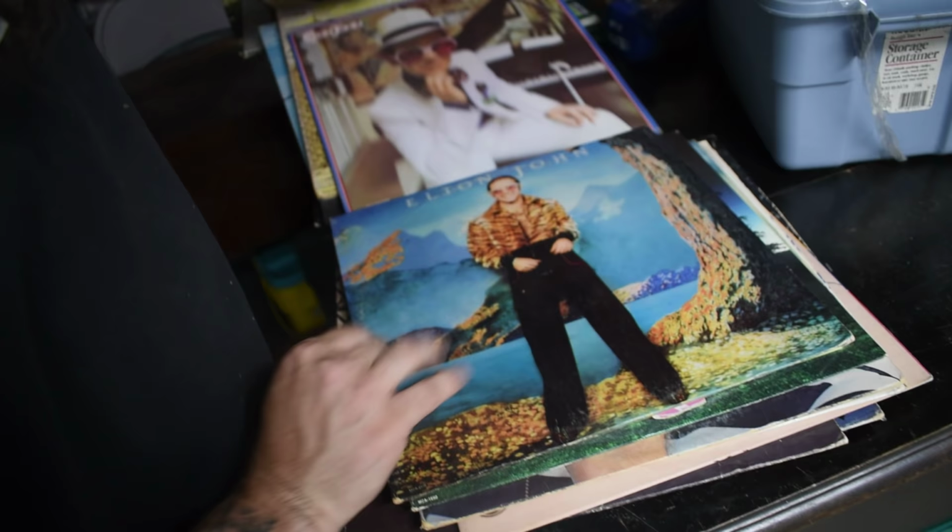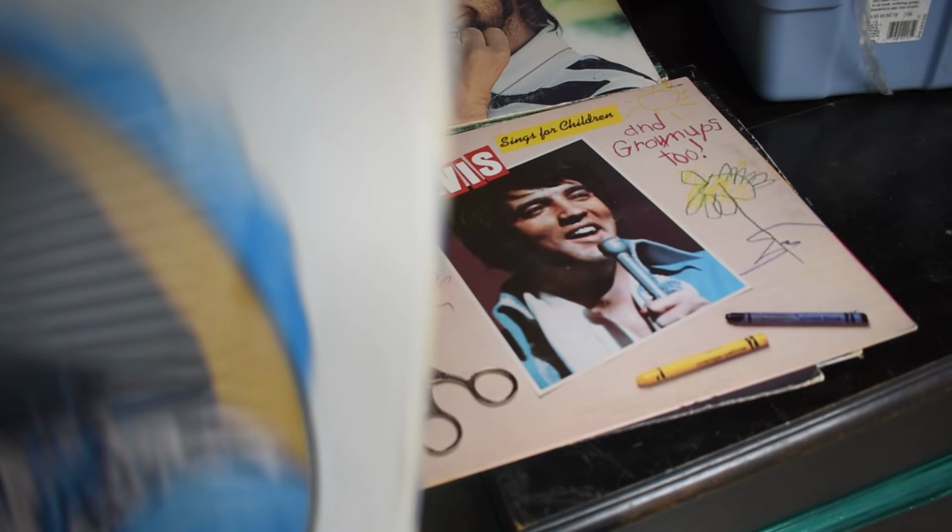They're really good condition. Elton John. Y'all, there's Elvis. There's so much Elvis, y'all. If you want to get an instant collection of your favorite person, for real. Some of these are valuable.